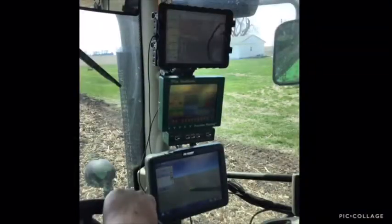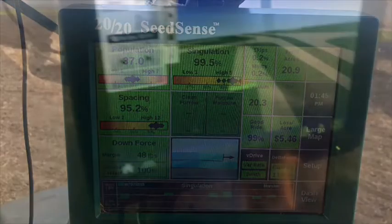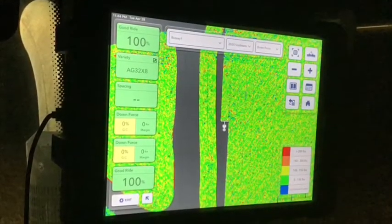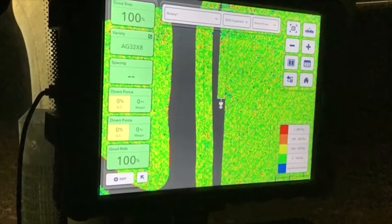So we have 3 different screens here in the cab. So this is the precision planting monitor. It gives you a snapshot of what exactly is happening in the field at any given time, what we're planning for population, the downforce, the conditions, all kinds of different information. This screen is what's showing the GPS or the auto steer. It's just the monitor that sets the line, and then the tractor follows the line all by itself. So this screen, this is just an iPad that's connected to the precision planting monitor. It just maps exactly what's happening or what has happened.